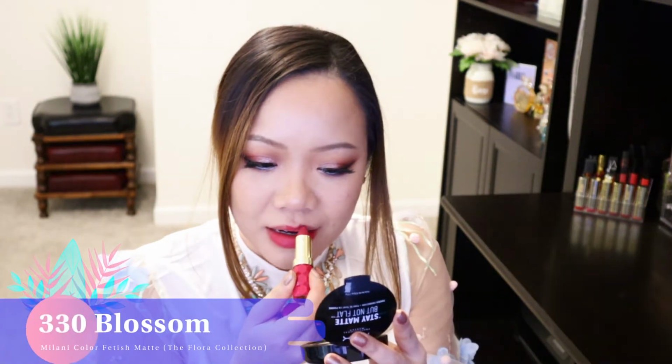The next shade is 330 Blossom. I love this color. It is stunning. This is not for everyone for sure. It is like a fuchsia. I'd say it's pretty true to the tube itself, but I think the color itself on the lips, again, is beautiful. I think it wears so comfortably.